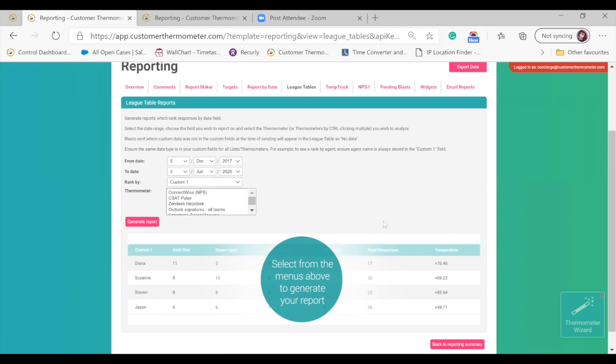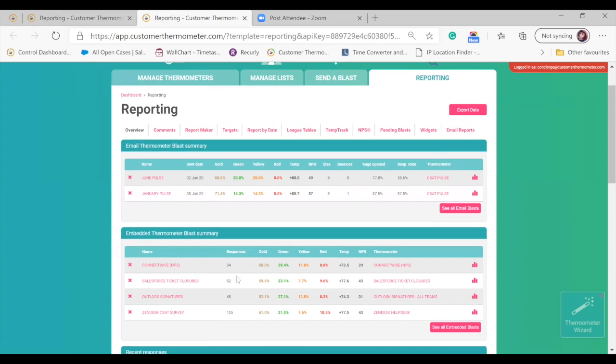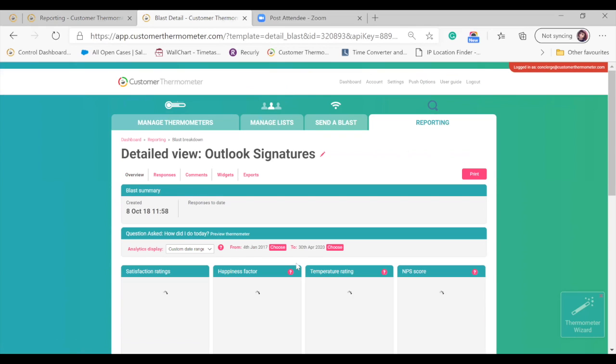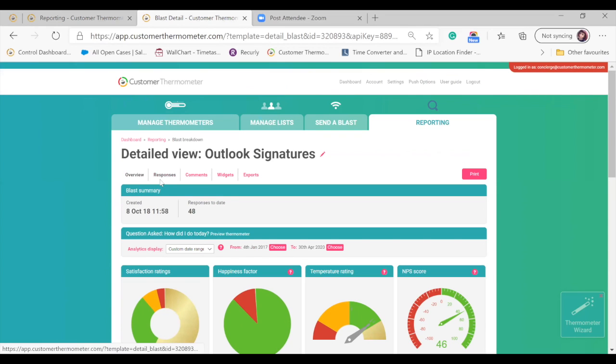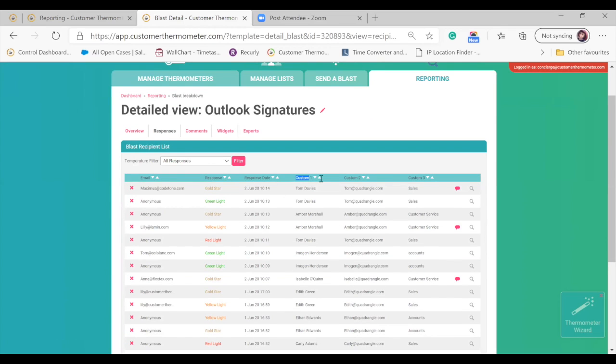And just create a lovely leaderboard on our agents. So what I'm going to do, just for reference, is on another page, I have our reporting, and I'm just going to go into our Outlook thermometer and our responses. The reason I'm doing this is because I'm going to want to know what custom field my tech names are held in. So here we have our tech names or our agent names, their email addresses and their department. So I'm going to want to look at custom 1.